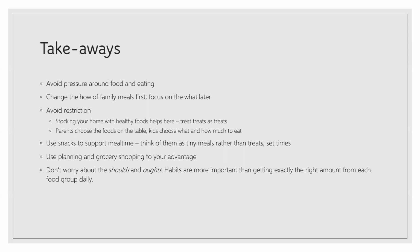Avoid restricting your child. And again, making sure that your house is filled with foods you want your kids to eat will help here. Treating the treats as treats. It's quite a mouthful, but an easy way to remember it. Do use snacks to support meal times, but think of snacks as tiny meals made up of healthy choices rather than treats, and carefully time these snacks so that your child will come to the meal table hungry.